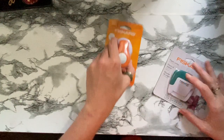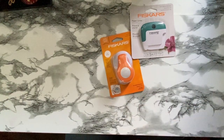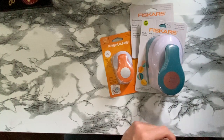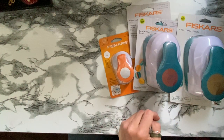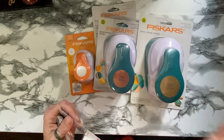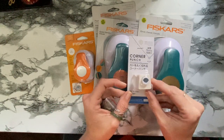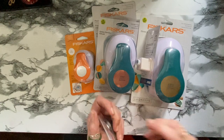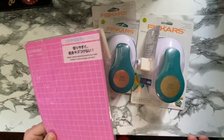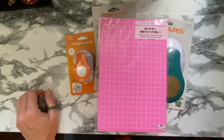So I got a circle punch, a smoothie thingy jiggy, technical terms, another circle punch, and another circle punch. Because circles, no matter how you try and cut them, you just can't cut them round. Squares and rectangles I can cut with my paper trimmer, but circles, no. So I got them. And then Daiso had this tiny little corner punch. And I was like, yeah, cute. And I got cutting mats of every size. But look, little tiny cute one, just if I need it. And it was pink and it was pretty. So I got that.